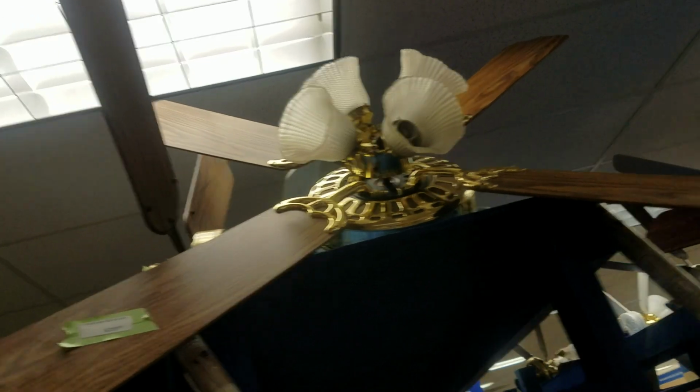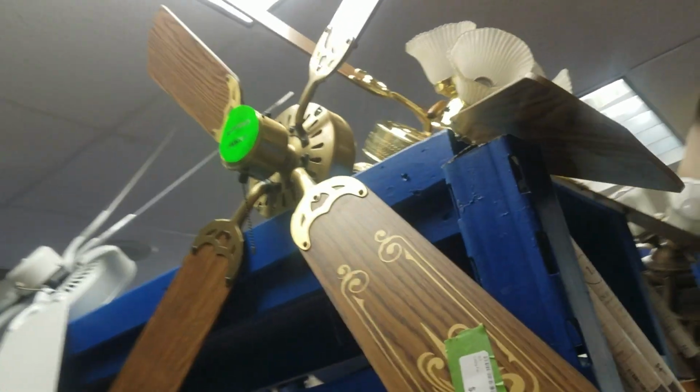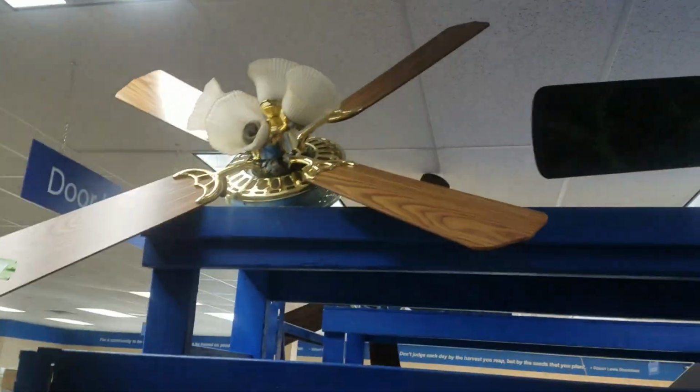Westinghouse. Probably either CEC or Halsey. That's still here. That's still here. We got 6 of these GE vent things, whatever they are.